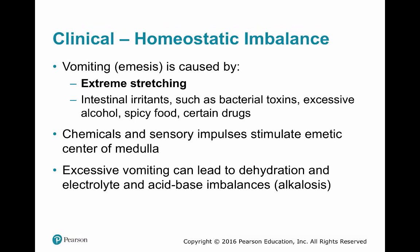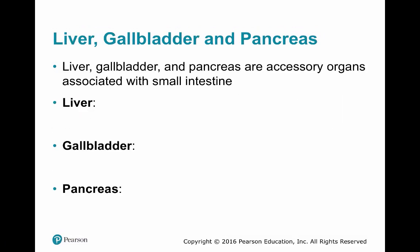So now, we've basically beat the stomach to death. Let's go and talk about some of the other things that work. So the liver, the gallbladder, and pancreas are accessory organs. They're not actually part of the tubing that goes through.